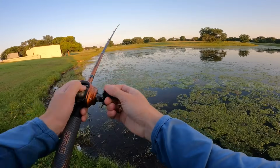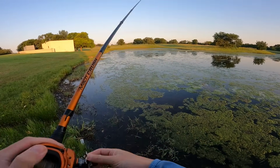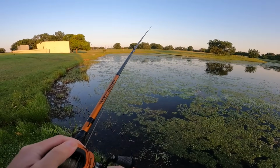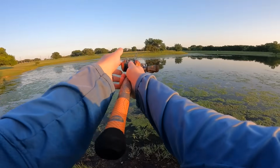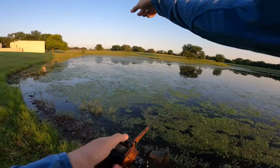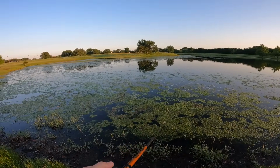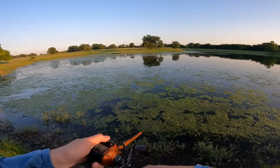Now, having all this cover above their heads may extend that topwater bite. Normally, you only have snotgrass for like 10, 15 yards out from the bank. So the fact that it covers this much of the water, especially in these two pockets here in that point, means that I may have a little longer topwater time. But these fish this time of year are not active long.